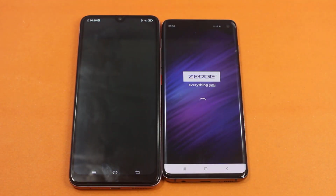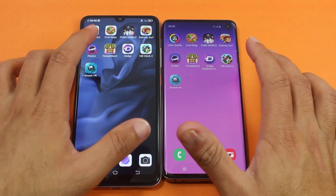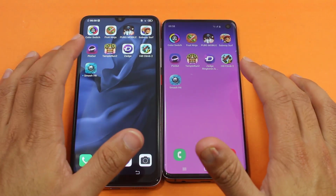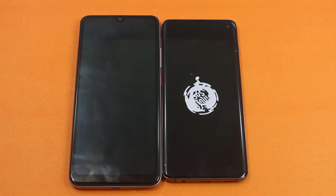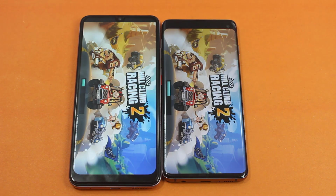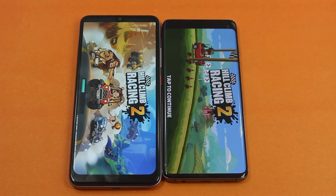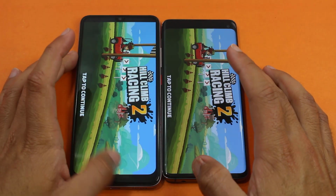Zedge, well, it was slightly faster on the Vivo S1 Pro. The first application won by the Vivo S1 Pro. Hill Climb 2, again quicker on the Samsung S10.